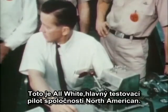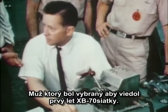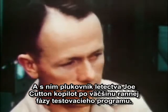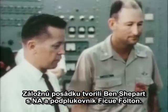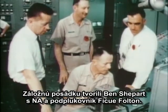Seen here is Al White, North American's chief test pilot, the man chosen to command the XB-70's maiden flight. With him is Air Force Colonel Joe Cotton, the co-pilot for much of the early test program. The backup crew shown here are Van Shepard from North American and Lieutenant Colonel Fitzhugh Fulton.